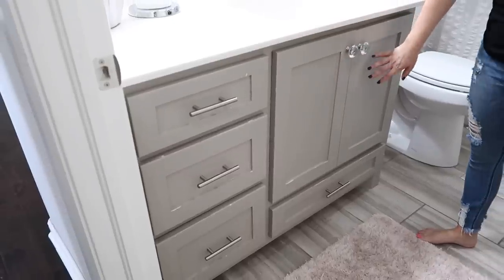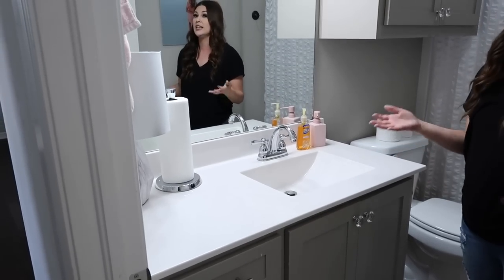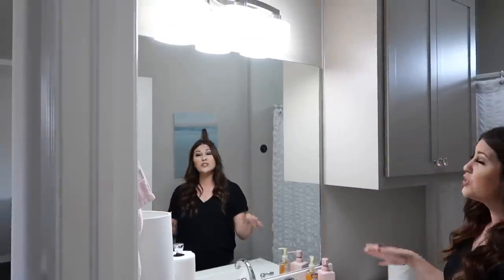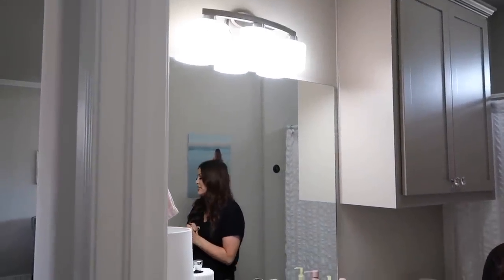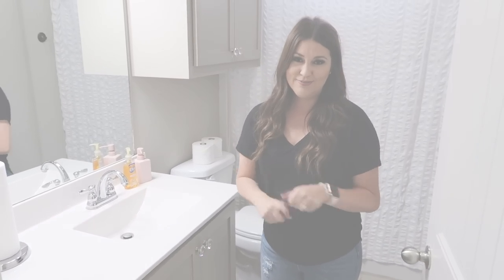We may add new hardware, possibly like a new faucet. It's something that we could DIY easy. Same thing, I might frame this out. I don't know when we're gonna do it, but it is on the list, just to kind of spruce this area up just a little bit. But now let's head into our dining room and kitchen.